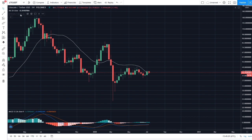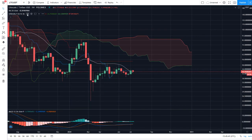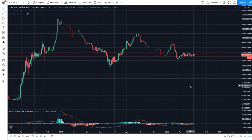However, let me turn on something. We have a strong resistance at $54 and at around $60. So these are two hurdles in front of us. These are two major resistances for us. Otherwise the chart is looking neutral.